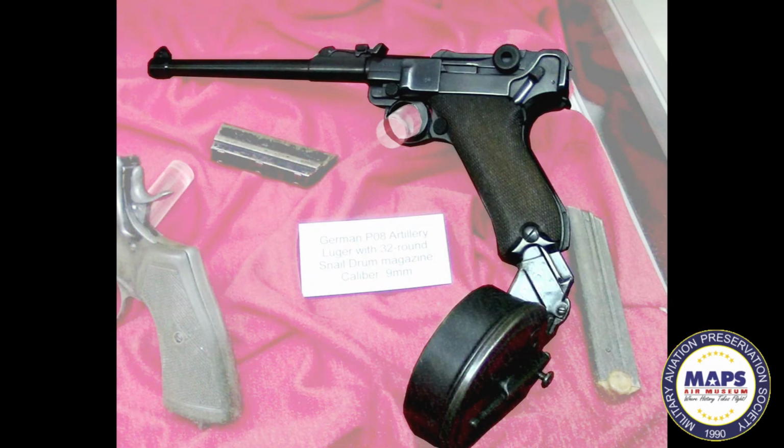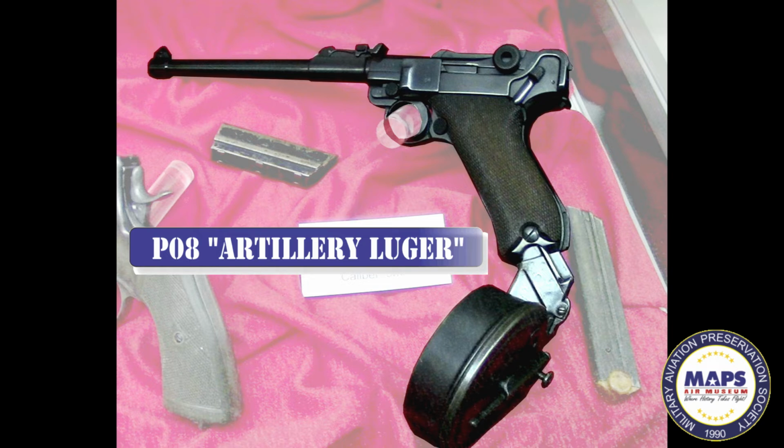The P08 Artillery Luger was a variant of the standard Luger pistol designed by George Luger. Introduced in 1917, it had a 7.9-inch barrel compared to the 4.75-inch barrel of the Model 00, or the 3.9-inch barrel of the 08 version. It was called the artillery Luger because it was intended for use by German artillery units who could not be burdened with a larger and more unwieldy rifle.